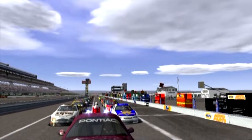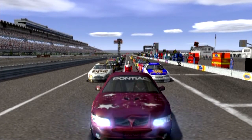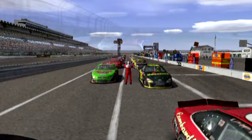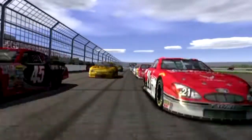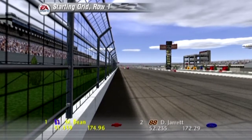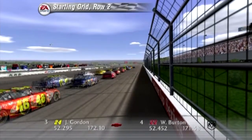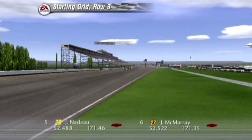Gentlemen, start your engines. And here's the starting lineup. Starting out front are the Napa car and the UPS Ford. Starting in row 2 will be the DuPont Chevrolet and the Caterpillar Dodge. In row 3 are the UAW Delphi Chevrolet and the 27 car.